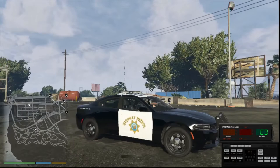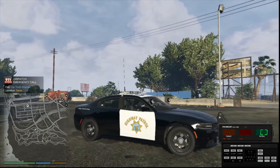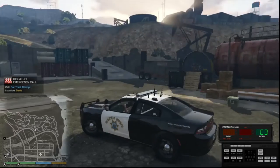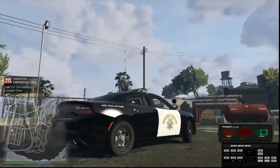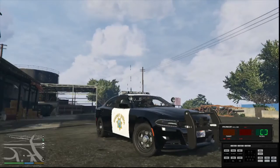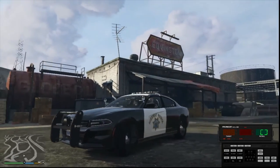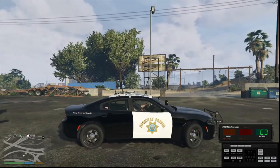Yeah, got the CHP. We have a person attempting to steal a car in Davis. I'm not responding to that dispatch right now. Anyway, we got the CHP siren in, along with everything else. So we're going to get on patrol here as California Highway Patrol and see what we get into. Let's go.